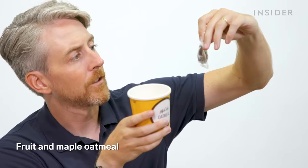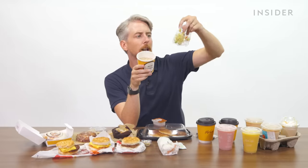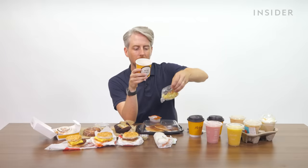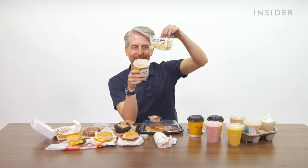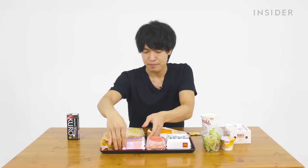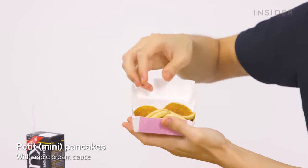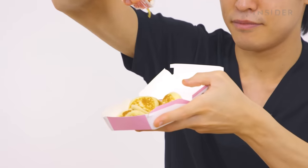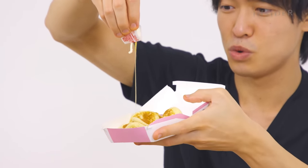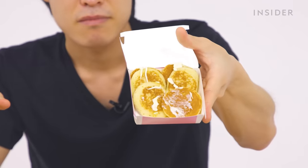Oatmeal on the side to be mixed in. Cranberries and raisins, and diced apples. And here we've got mega muffin, pork patties. That's a huge one. Mini pancakes. Oh, cute. It comes with apple cream sauce. Ooh, this is perfect for breakfast.